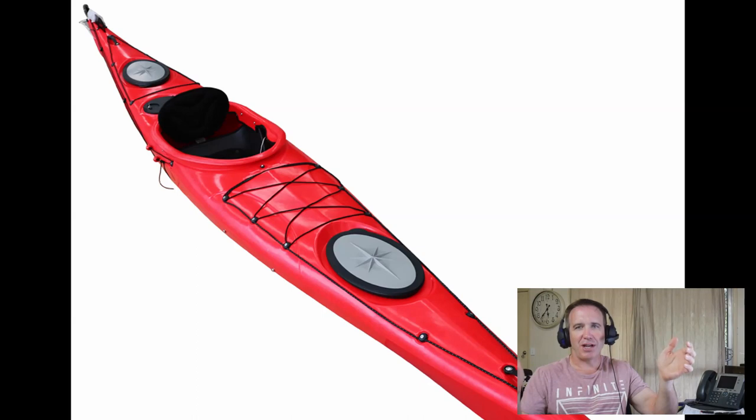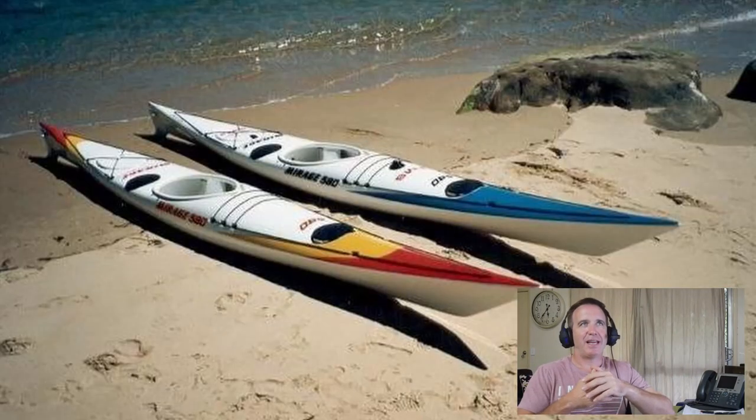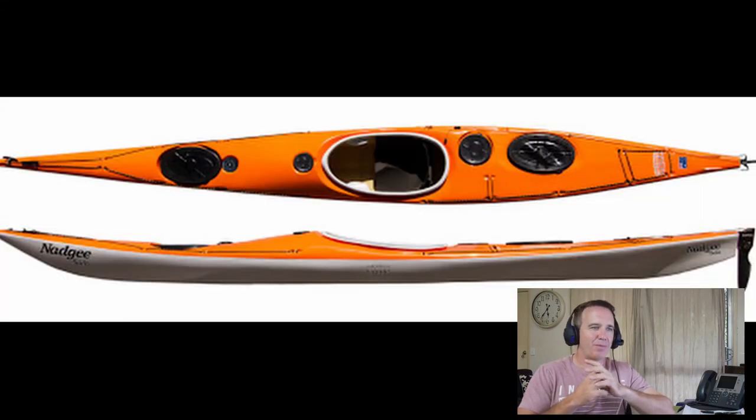Then if you're like me and you want to get out and do a bit of touring and multi-day trips and camping and get on some real adventures, you're going to want something a little bit bigger, something with some dry storage hatches front and rear. If you're into ocean kayaking, then again, we're talking long, sleek craft, spray skirts and a lot of other little accessories.